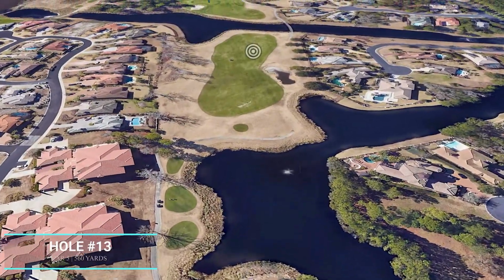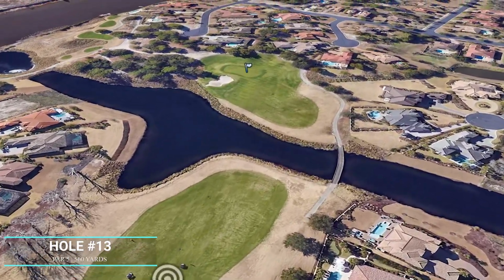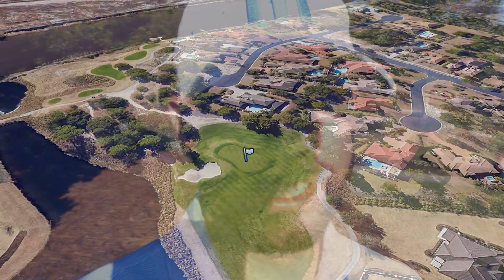560, par 5. We have water to cover off the tee box. It's right in front of us. It's not really an issue. And then we've got a large open fairway, and we have to cover water again on our second shot. So driver's the call here. Just gonna go dead straight away. Come on.